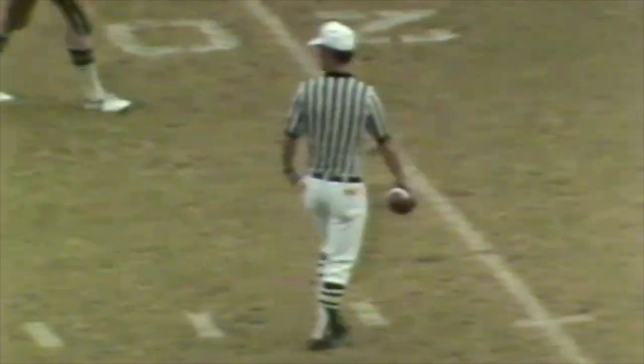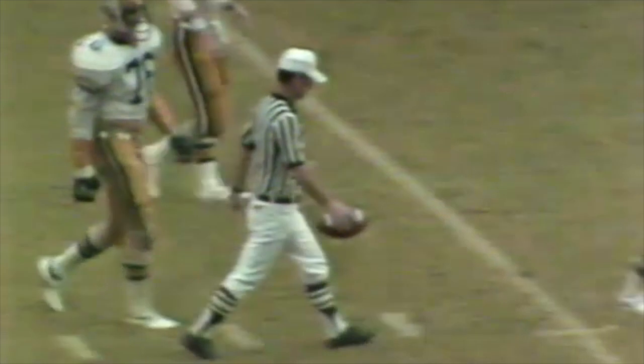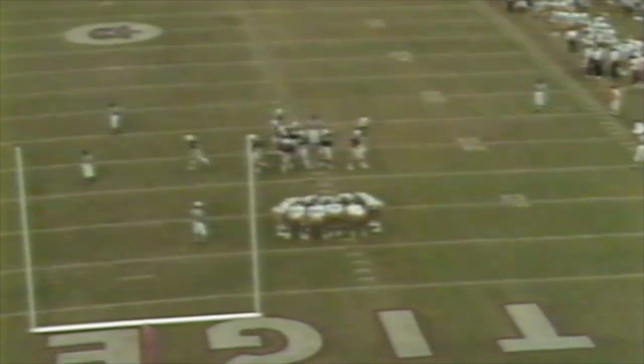Georgia Tech under new head coach Bill Curry. Bill Curry is a fine, fine gentleman. He has his team ready here this afternoon, nose to nose all day long. Auburn by 3, 17-14. Georgia Tech will have to go 85 yards. Ted Peoples. No doubt what they do now. Ted Peoples, the quarterback, has caught a touchdown pass here today.